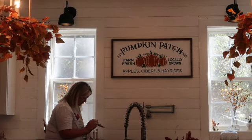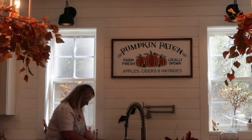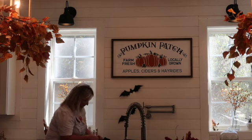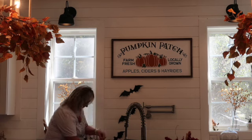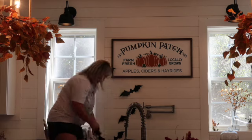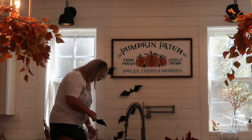Okay, so now I'm sure that you've probably seen these all over Instagram, Pinterest, TikTok, probably everywhere. I got these little bats from Amazon for really cheap, and I just wanted to give it a little creepy feel in my kitchen, so I just added them.